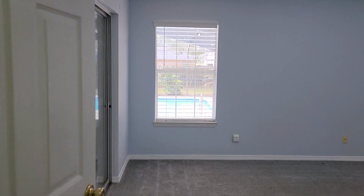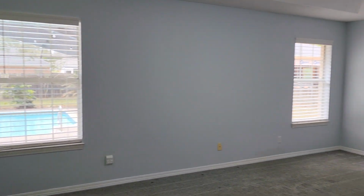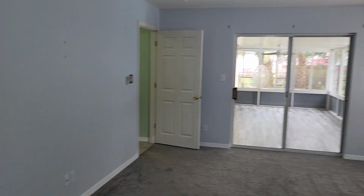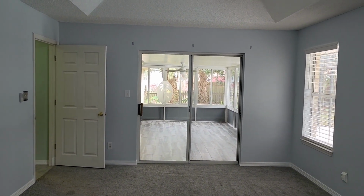Once we get into the bedrooms, all bedrooms are going to be carpeted. So here in the primary, you've got 2 windows, but you also have sliding glass doors that will go out to the enclosed patio. There's a little sneak peek of the bathroom. And then there are those sliding glass doors that'll head out to the patio.